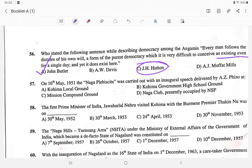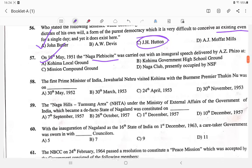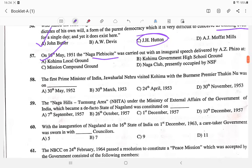On 16 May 1951, the Naga plebiscite was carried out at the Mission compound. Next, the first Prime Minister of India, Jawaharlal Nehru, visited Nagaland on 30th March 1953. Naga Hills. Next question.